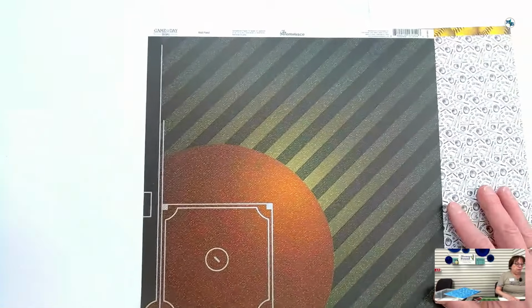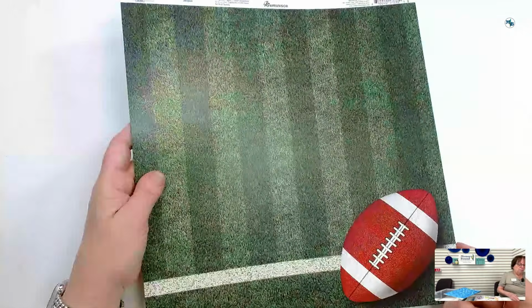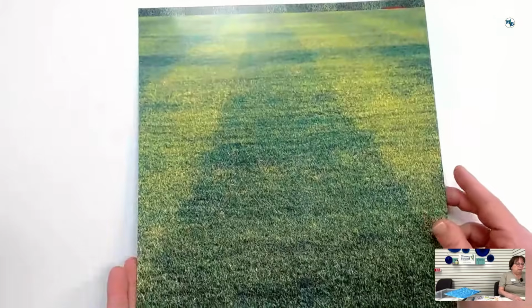Here's the front and back of this one. There's your baseball diamond. And then here's the football. I guess I only have one of these, but this is your football field with your football, and then we have grass on the back.